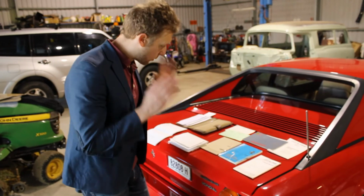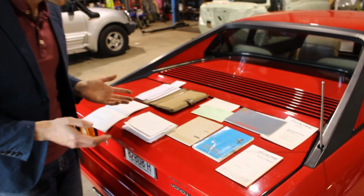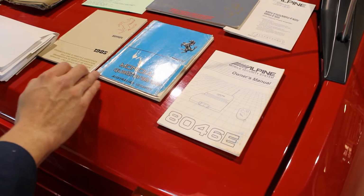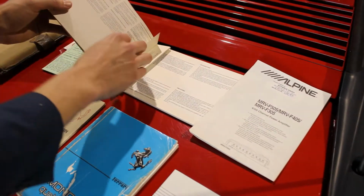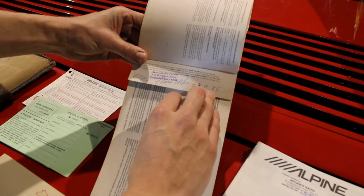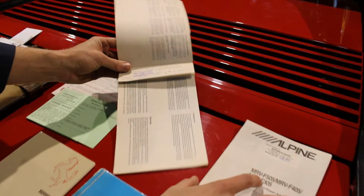So this car, one of the most special things about it is its service history and the records it has. It's an Australian delivered example, and it even has the Mondial Quattrovalvole, the Australian version of the owner's manual. Looking here at some of the documentation, you can see it going back, service records, all the way to when it was sold in 1985 in Fortitude Valley up in Queensland, brand new.